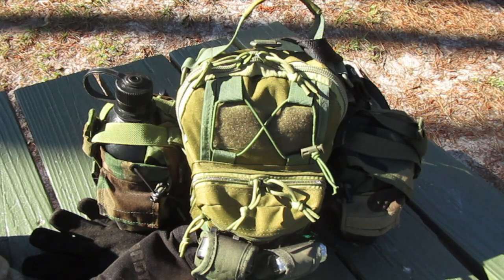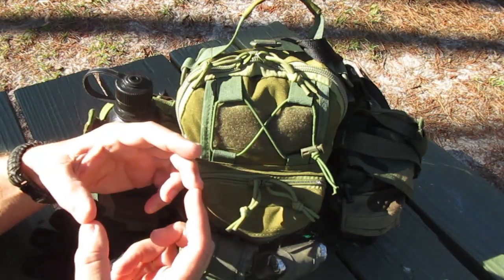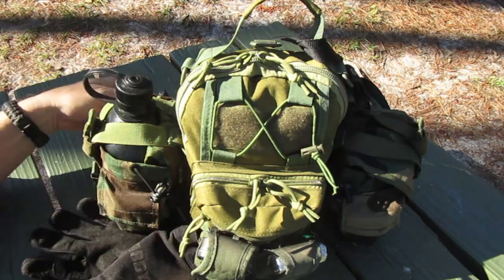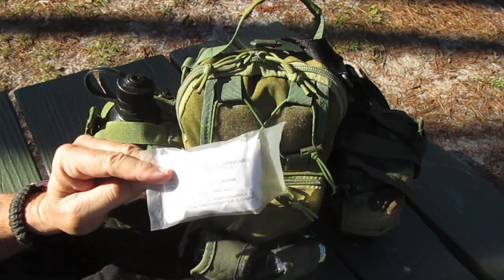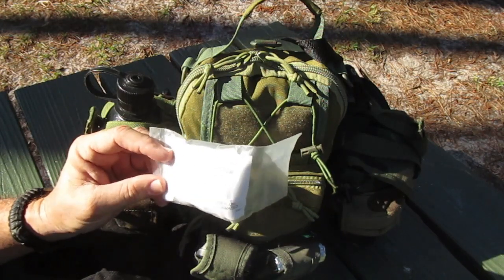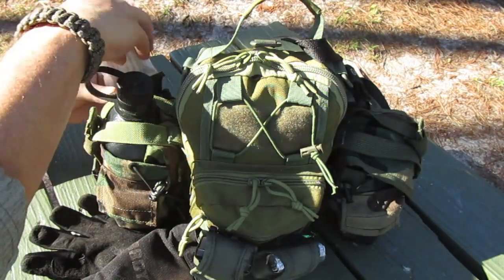Why I don't have a medical kit in here is because y'all know that I just moved from my house to my RV, and I can't really find my medical kit. It's in a little Dollar Tree thing. It's got a whole bunch of stuff in it, but I literally can't find it. But I do have one of the big medical bandages out here. So if I get a cut or something, or I've got to strap up one of my arms or legs, I do have that at least.